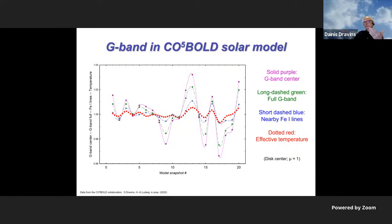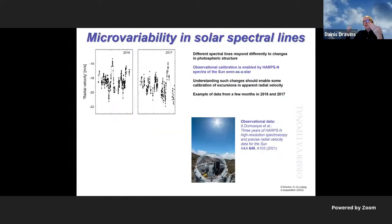But the bottom line is this, that the spectrum, the atmosphere, the spectrum responds to changes in the atmosphere in specific ways, in specific radial velocities, in specific line strengths, in specific features. And these things can now start to be studied and calibrated, hopefully, against the extensive data sets of solar spectra recorded with these extreme precision exoplanetary spectrometers, where solar spectra have been taken with a cadence of roughly 5 minutes.